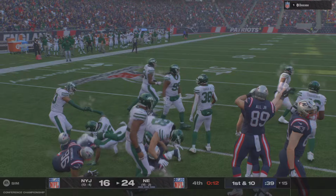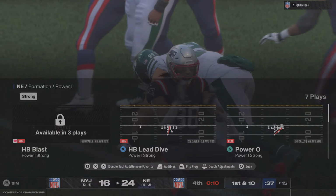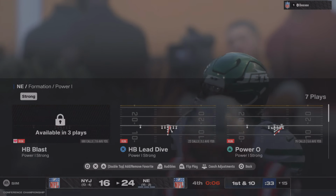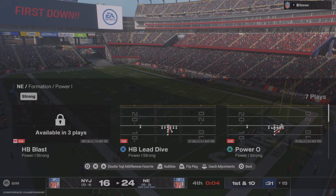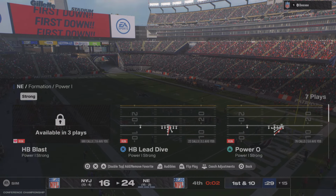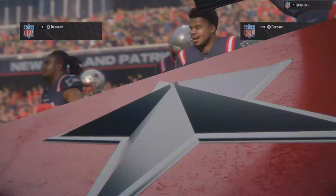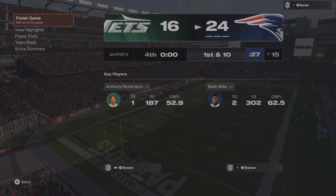And they'll get him down up around the 15-yard line. They'll get 11 there. And that's a quick first down. So it's a win for the Patriots as they will lift the Lamar Hunt Trophy. They are off to the Super Bowl.